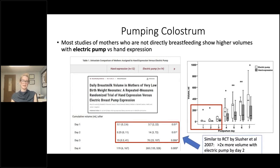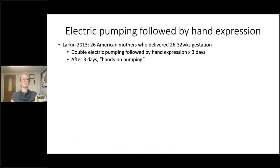This difference between hand expression and pumping is similar to a 2007 study done in sub-Saharan Africa, which showed that by day 2, the moms in the double electric pump category were already making more milk and continue to do so by day 7 compared to hand expression. So some LCs or moms or nurses will say, well, the pump doesn't really get out this really thick, sticky colostrum, and so that's why we tell moms to hand express. Well, this study did both.